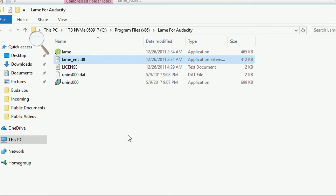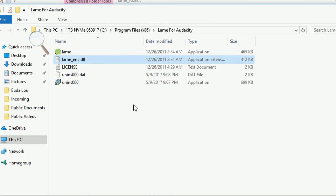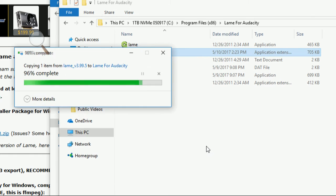Now that DLL is from 2011, so I can take this one, copy. I can leave the old one by pressing F2, Home, and putting an X in front of it or whatever. Yep, I need permission. I give permission. And just do a right-click paste. And yes, you have administrator rights. So let's do it. And there's the new DLL from 5/10/2017, which is today.